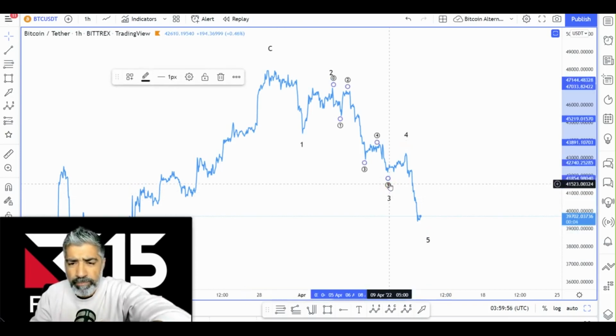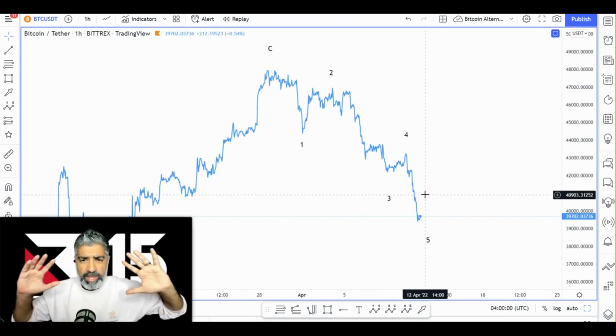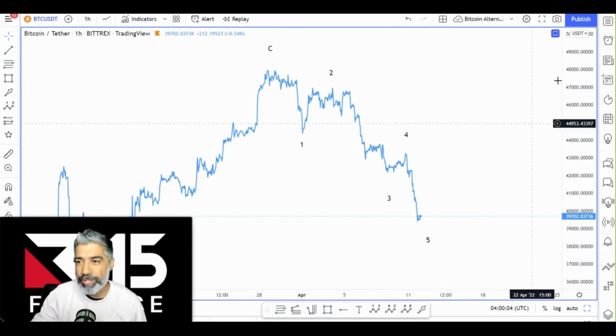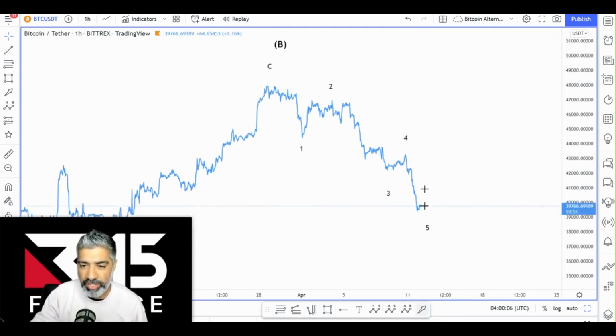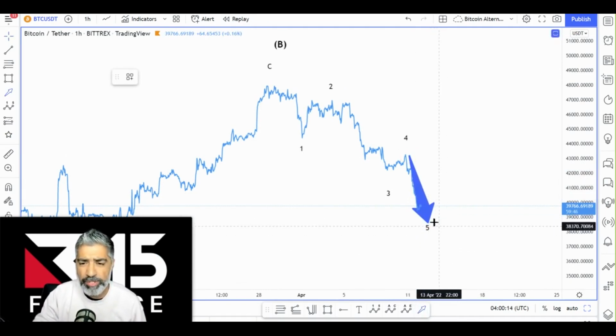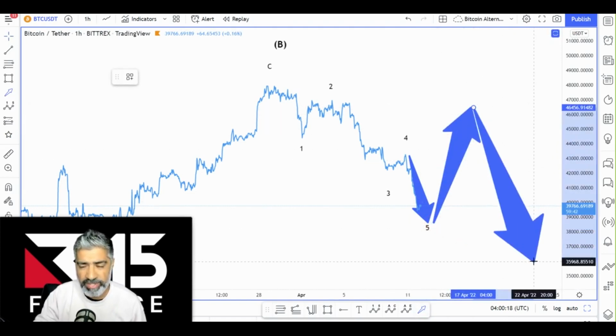So if this is the case, and that was just more for fun, what should we anticipate happening next? Is it that we should anticipate Bitcoin just continuing to the downside and making lower lows? Or are we coming towards an end of a five-wave sequence, and we should see some type of correction before a continuation to the downside?